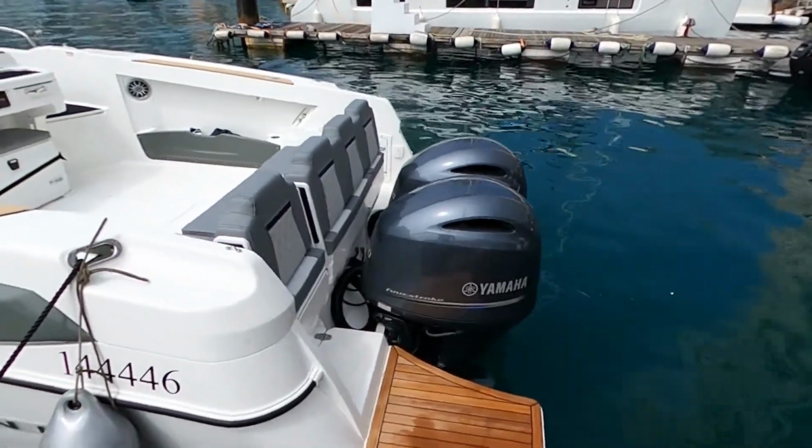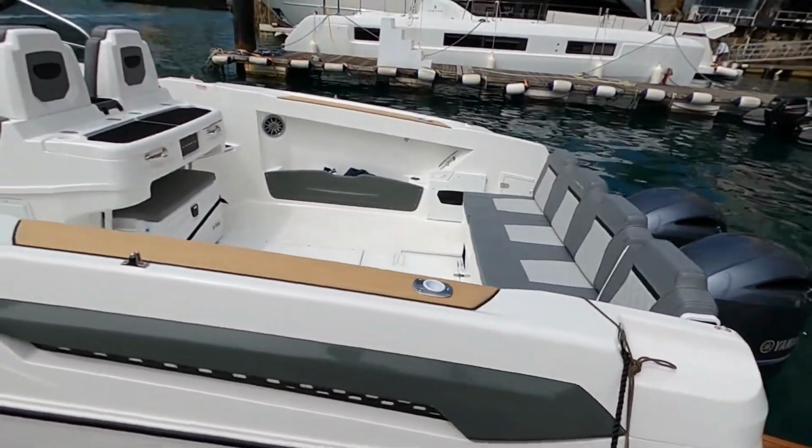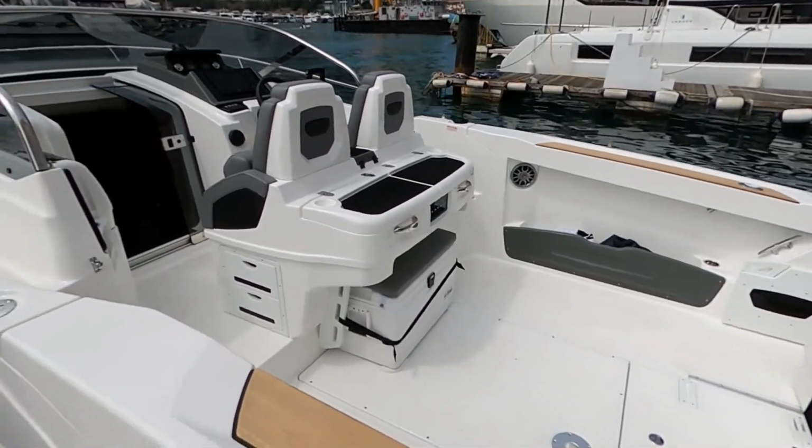This boat has two engines, two Yamaha outboard engines, and it is a lot safer than one engine. It does add to the cost, but it is a lot safer and there's a lot more peace of mind while you're driving the boat.